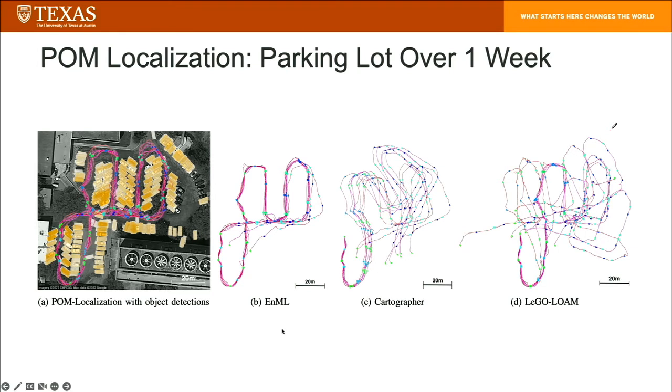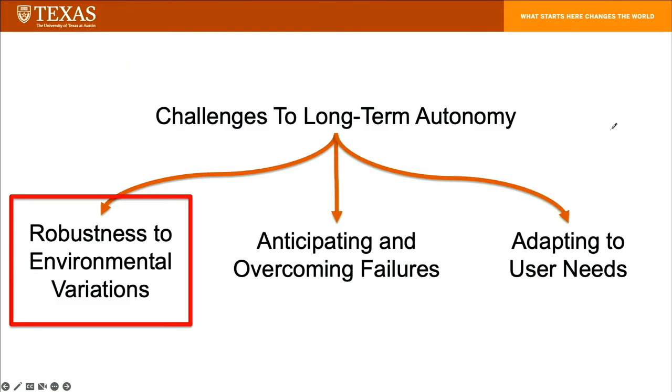And if you compare that to other algorithms which assume that the world is static, like Google Cartographer is an excellent algorithm if your environment is static, it breaks down when you build a map on day one and the next day things are completely different, right? So that's why the trajectories of the robot from multiple days are actually not consistent. Okay, so this is one way you can think about environmental variations.